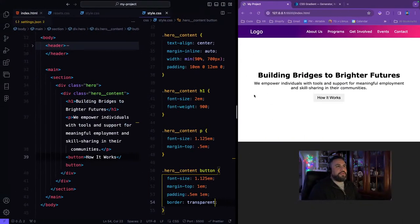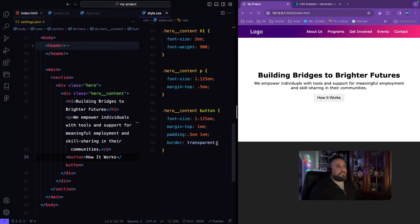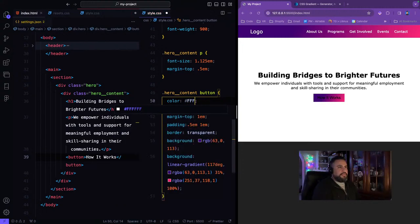So let's also put the gradient on this button. Can get rid of this. It's more of a grayish. Let's try.